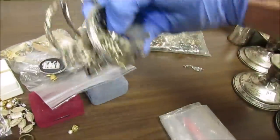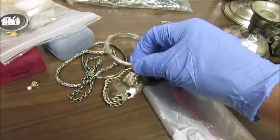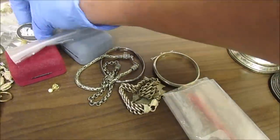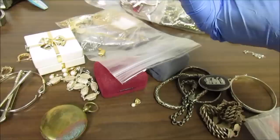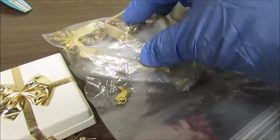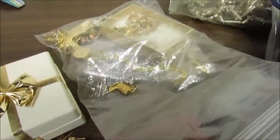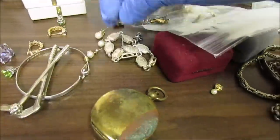Here's some more silver stuff that's nice, too nice to be scrapped. So I save that and then try to sell it. Some nice ruby rings there. This is all gold stuff here, carat gold stuff. It's just too nice to be scrapped. I'm going to take it and clean it all up, make it just right, and sell it.